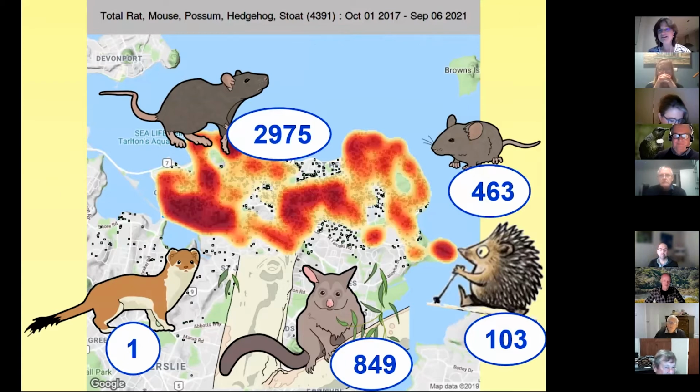So it's nearly 3,000 rats, 850 possums. Those are the two big ones. Mice are becoming quite a feature as well. There were quite low numbers of mice, and I think what can happen is that as rats are removed, mice do start to become more prominent in trapping results, partly because rats actually dominate mice in getting to the traps. So mice are a bit more nervous about eating yummy food when there are rats about.